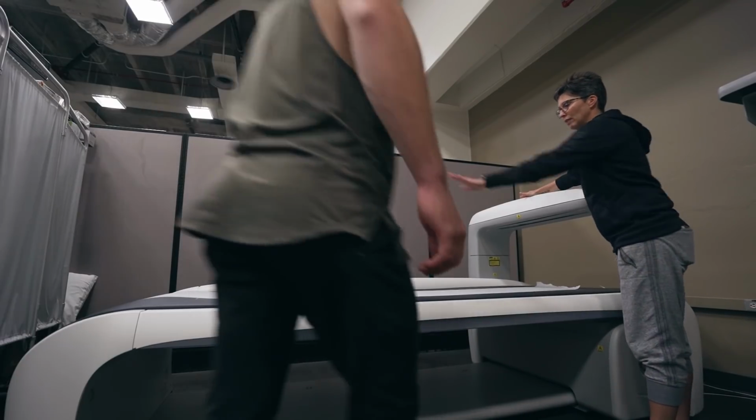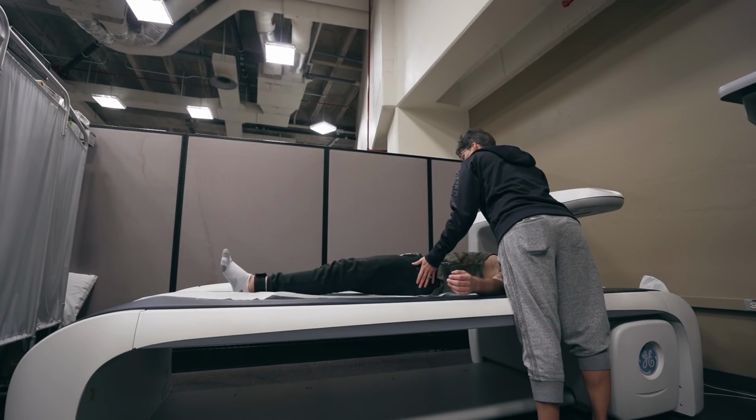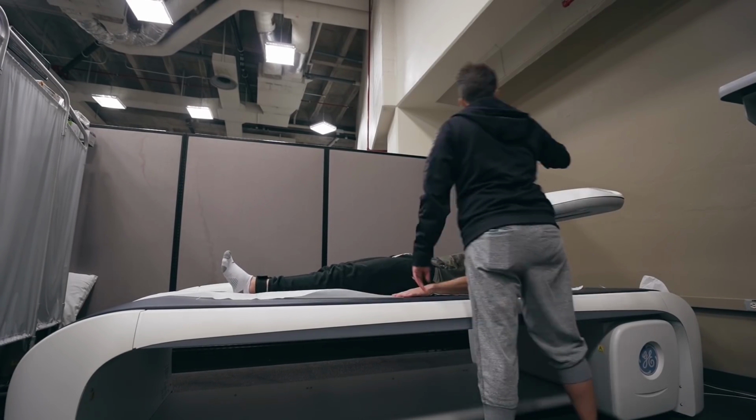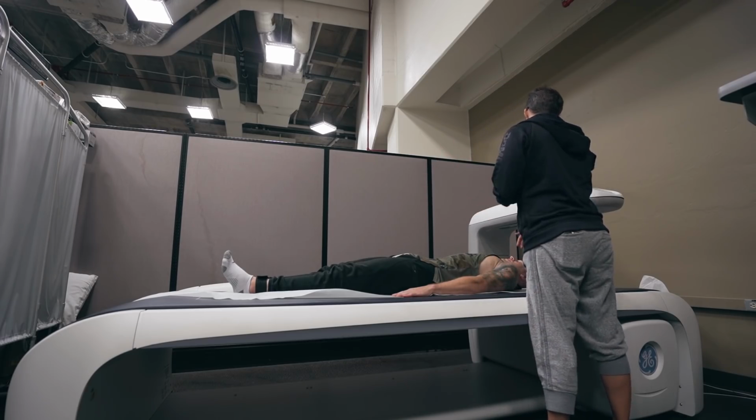So head is going to be at this end, feet are going to be at that end. Come over to your right just a little bit, and your hips. There we go. So this bar is basically going to scan your body. It's going to take about 10 to 12 minutes.